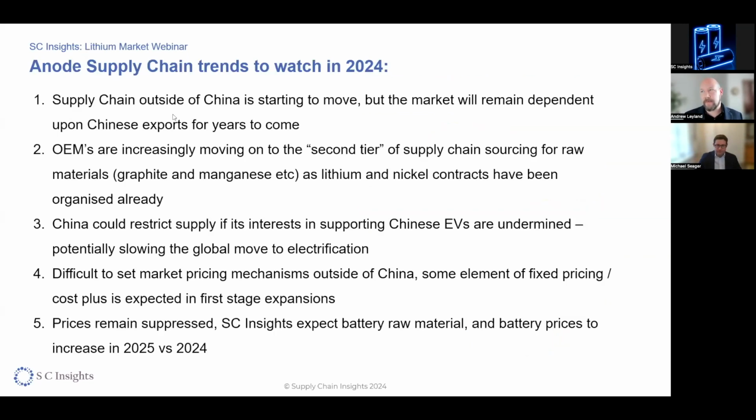But to summarize this part of the presentation, some of the key trends that we're seeing in the industry at the moment are, for me, after several years of almost atrophy in investment on the anode side of the supply chain, it is starting to move. We're starting to see a recognition that there could well be consequences for relying on one source of supply, China, when it comes to these raw materials and processed materials. And that's starting to see some offtake contracts and some final investment decisions. And I'm sure we'll see many more as 24 and 25 progress.